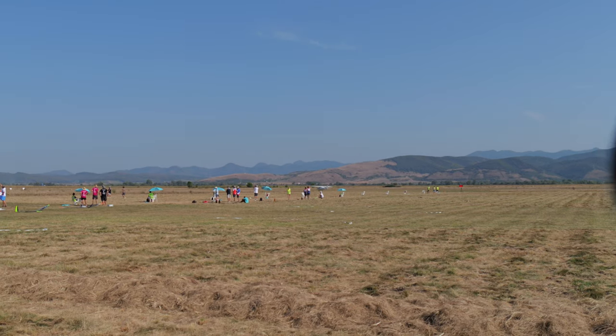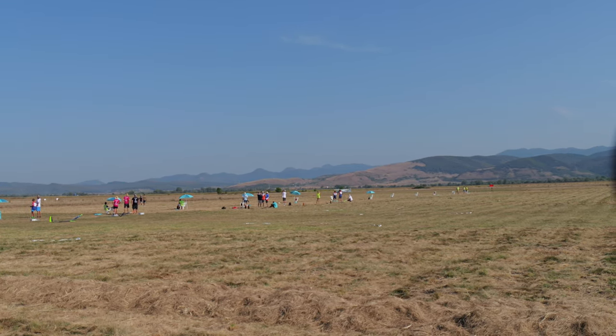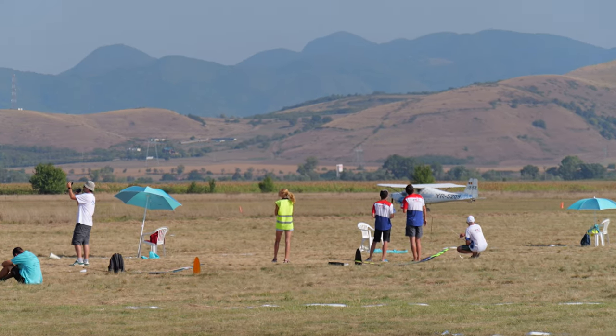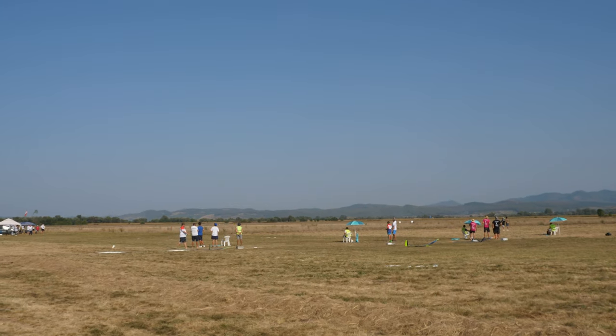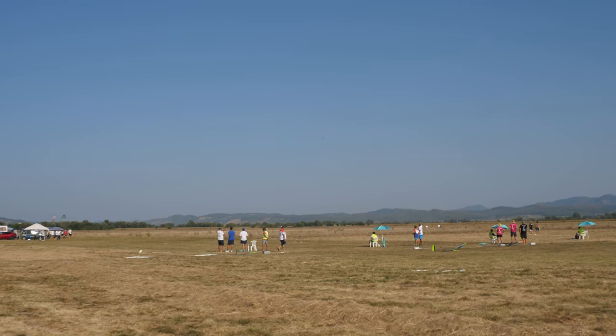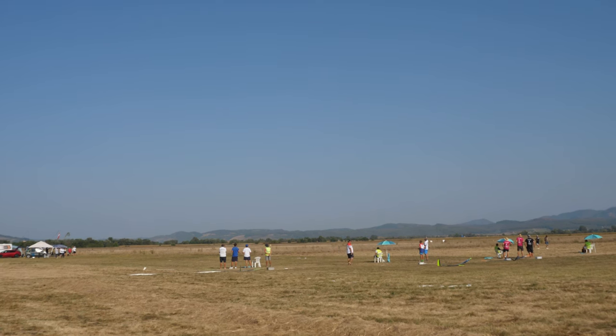Another plane getting ready for takeoff here, maybe in the other direction, which is going to be interesting again, because the other guy is over there. Let's see where exactly.